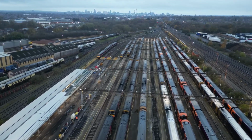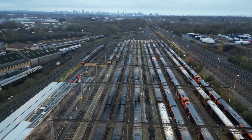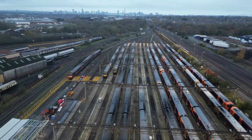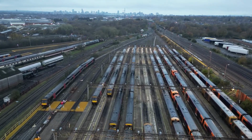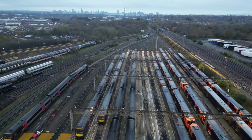Down below we can see a good selection of the older DMUs, classes 170 and 172s, along with quite a number of the brand new 196 DMUs in the latest West Midlands Trains' eye-catching orange and purple livery. These 196s will eventually be replacing the ageing class 170s on the Birmingham to Shrewsbury and Hereford services, and are just starting to enter service now.